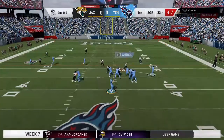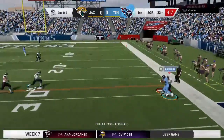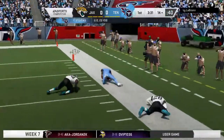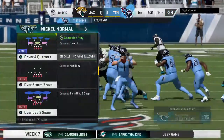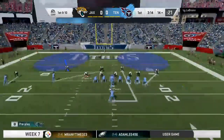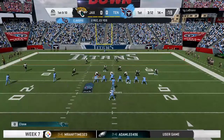Now, 2nd and 6. And he's got his man out of the backfield. That's complete. 19 yards there on the catch and run. I'm not sure that this play was designed for him specifically, but they got through the progressions and got the ball to him. So, 2nd catch on the drive.